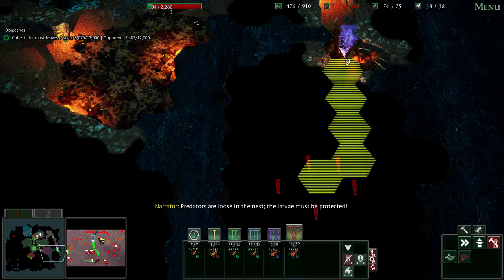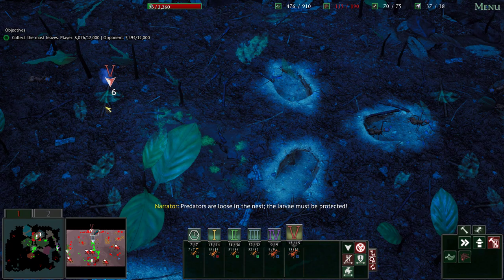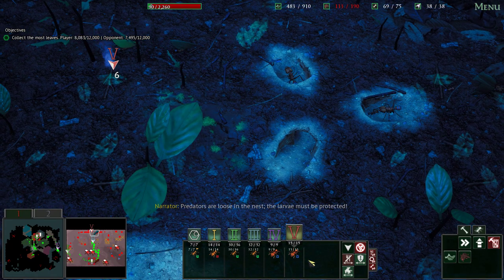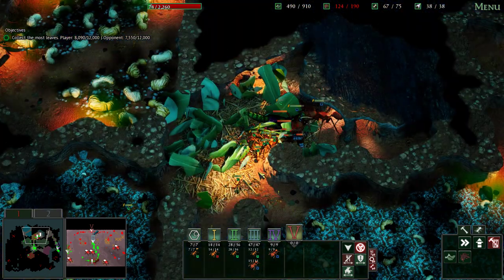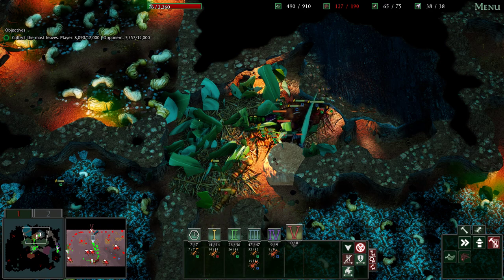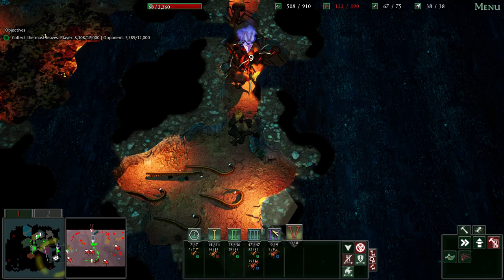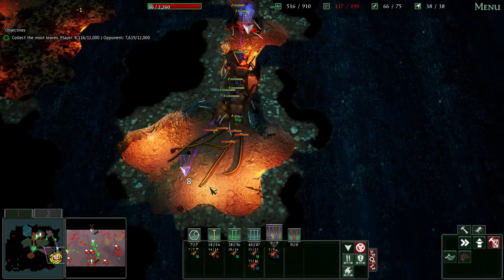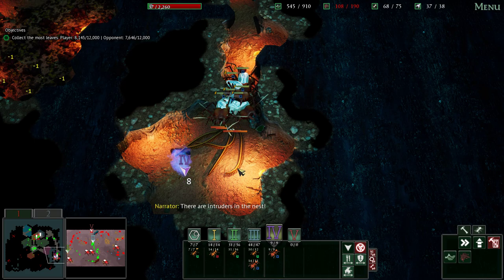Predators are loose in the nest, the larvae must be protected. There are intruders in the nest.